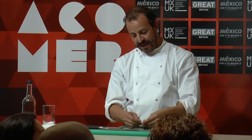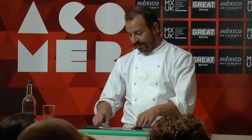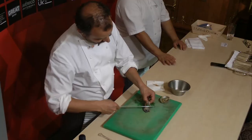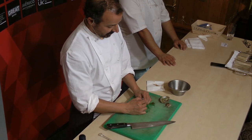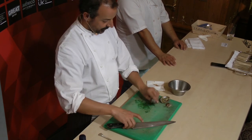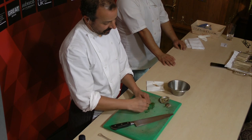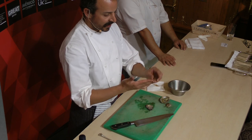Once you take it off the shell, it has the guts here on the side. Take that off, and there is a head. You cannot really see it from here, maybe yes. It's the little two antennas here. Make a little cut between the antennas, and take the jaw out. That would be the only part that is, I mean, it's not that it's inedible, it's just cartilage. That would be the part you have to take off, the jaw.